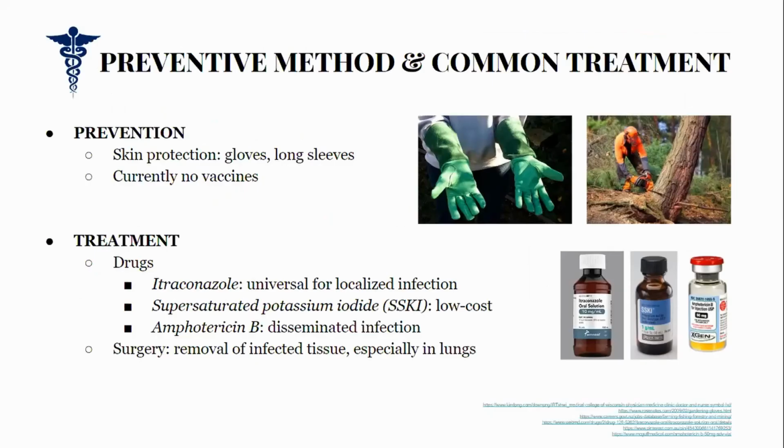Because Sporothrix schenckii enters the body through openings in the skin, it is recommended that gloves and long sleeves should be worn to protect the skin, especially by those who come into frequent contact with plant matter. There are currently no vaccines, and treatment and therapy are determined according to where the infection occurs and its severity.